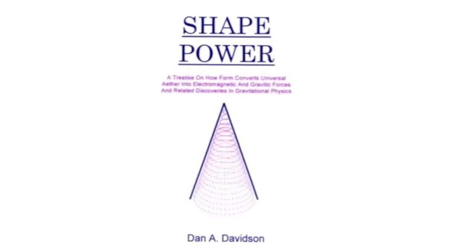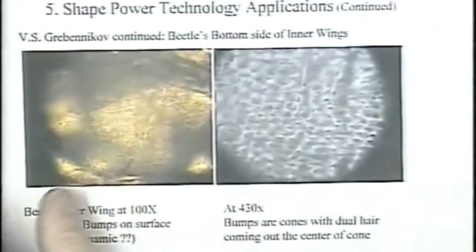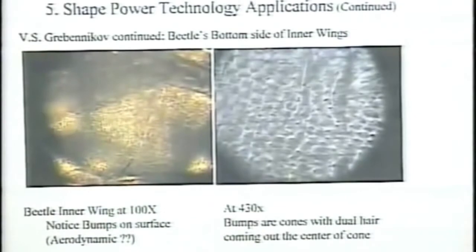Next slide is a micrograph that I took of a beetle inner wing. This is at 100x. If you look closely, you can see rows of bumps all along the bottom of this wing, each row staggered from the next row next to it, and this is all over the surface of the bottom of the wing. I don't know of any aerodynamic surface that has bumps all over the bottom to help it fly better.